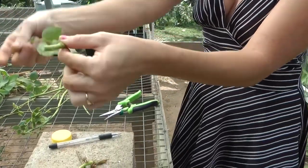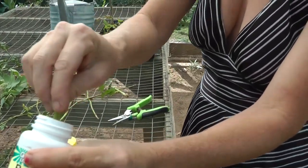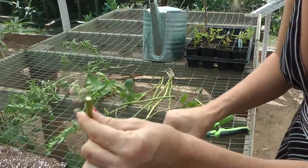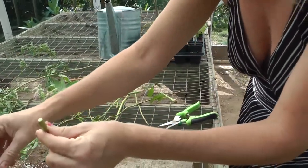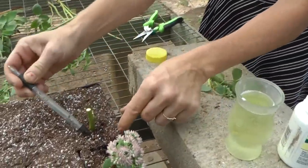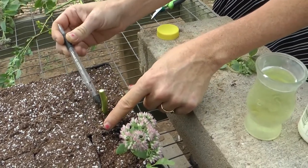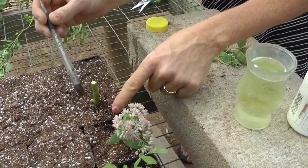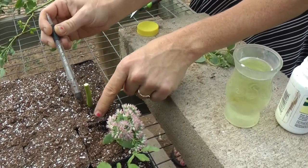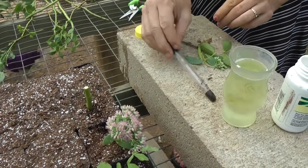I'm going to take off this leaf so that it can grow new leaves and not have to worry about putting energy into that, but instead into its new life as a rose, a baby rose just like its mama. It's just cloning, basically. Plant cloning. And each plant has different requirements, but this is basic 101. And you know, you can just experiment.